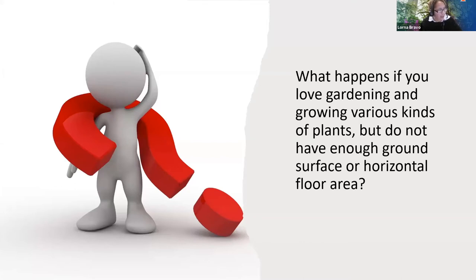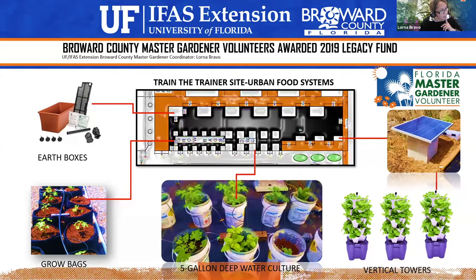Before I get to the system, I wanted to also let you know that along with that being included into our programs and pilot testing and running a hydroponics trial every year, our sustainable urban food program and our Master Gardener volunteers created what's called the Train the Trainer Urban Food System Demonstration Garden at the Research Center. And with that project, the Master Gardeners won the Legacy Award in 2019, but this would allow us to demo a lot of these systems and then be able to learn from them. So the idea is training the trainers. And as you can see, I'm not going to talk about all of them. I'm only going to be focusing on the vertical towers and the deep water culture.